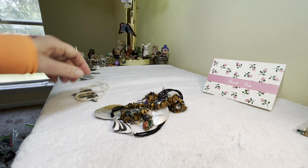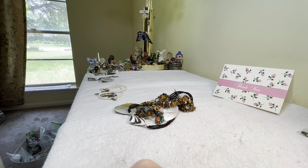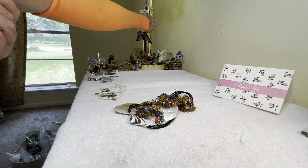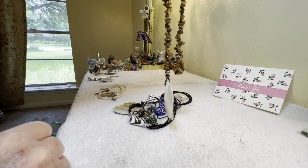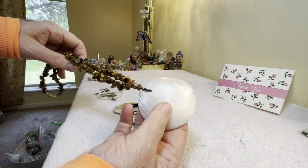Do I have all the lights on? Hope everybody's getting some rain. I know we need it everywhere. We got a little, but we're waiting maybe Thursday night.